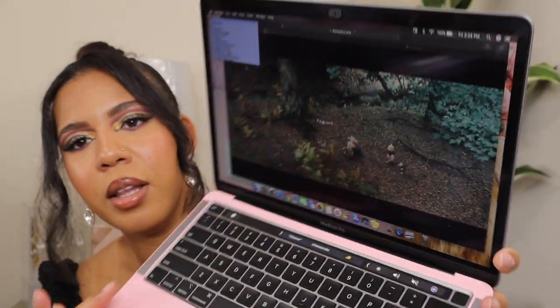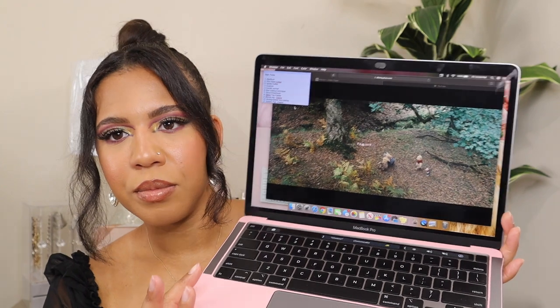And I thought that since I was getting a smaller laptop that the screen was going to be little. No, the screen is beautiful. I've been watching a movie on Disney Plus, but look how big the screen is. So nice.